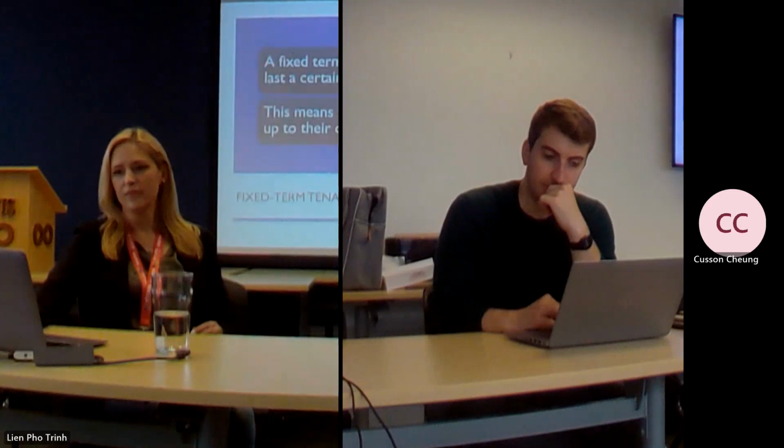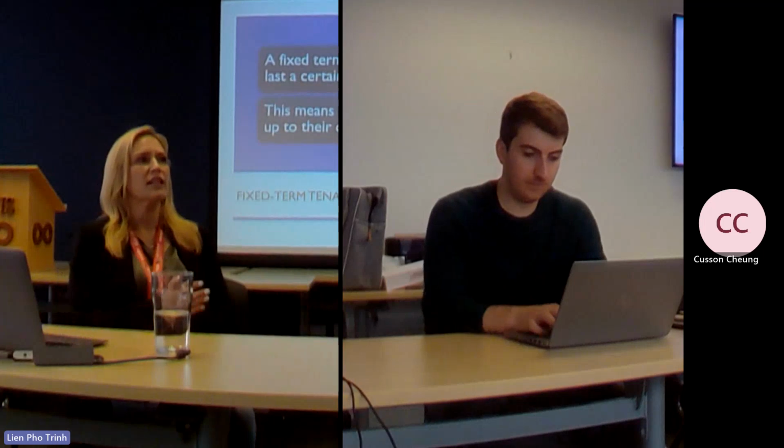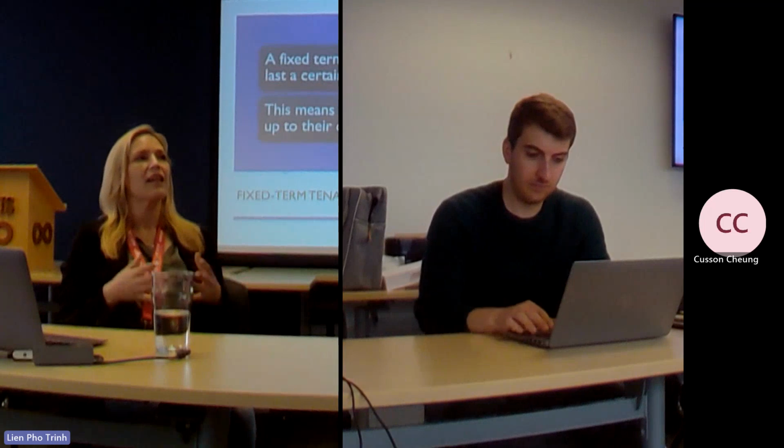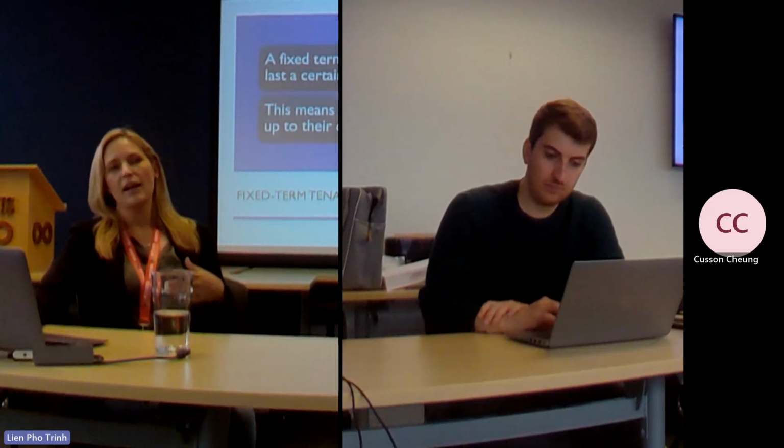So it can mean that, after a much shorter period of time than a tenant would like, they end up having to move on. Fixed term tenancies, on the other hand, means a tenancy that's guaranteed to last a certain amount of time. So this means that both the landlord and a tenant have to live up to their obligations for that fixed period of time.